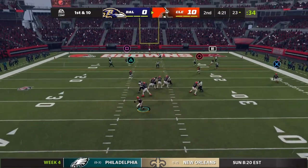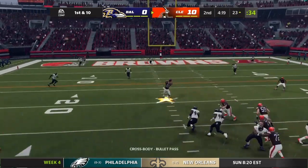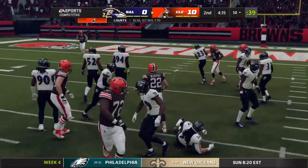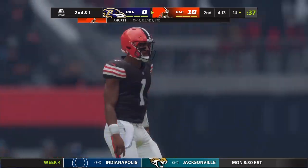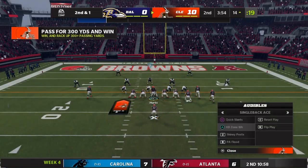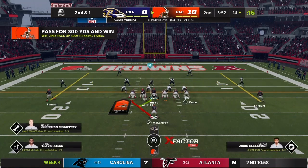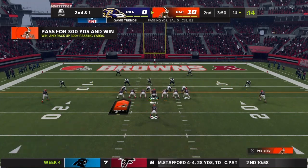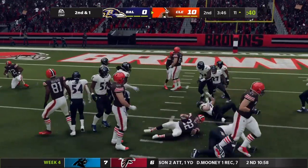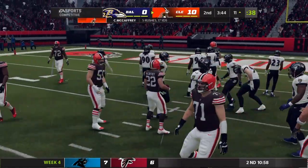On first down, Hurts being chased out left. And this will leave him a yard short. Nice pickup of 9 yards on first down. They'll come up now on 2nd and a yard. They'll give it up to McCaffrey. And he's brought down just outside of the 10 at the 11.